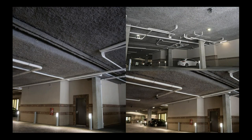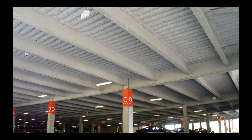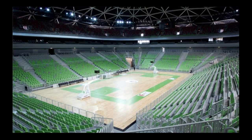Here are a few examples of K13 and parking structures being used for thermal insulation. And here are some examples of acoustical applications with K13. Pictured here is an arena in Europe where they've utilized K13 Black to provide acoustical control.